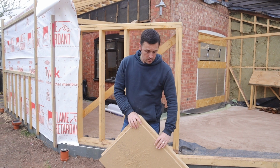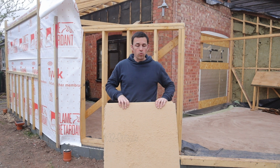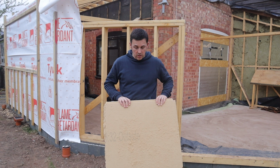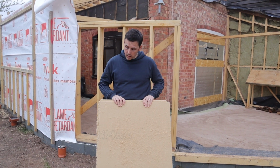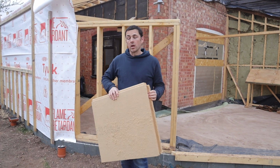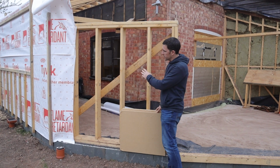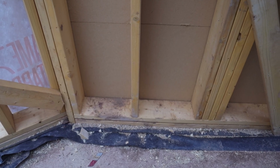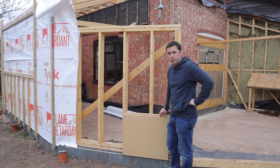I've had a look on the website. Their claim is that there is more carbon soaked up in the wood part of this than there is CO2 used in its production. So it is carbon neutral or even negative, which is a delight, and the thermal properties are excellent as well. So this goes on the outside like that, and then a wrap membrane goes over the top of that, and then inside, in between the uprights, there's more insulation to follow.